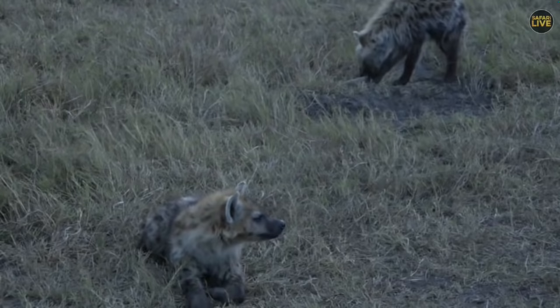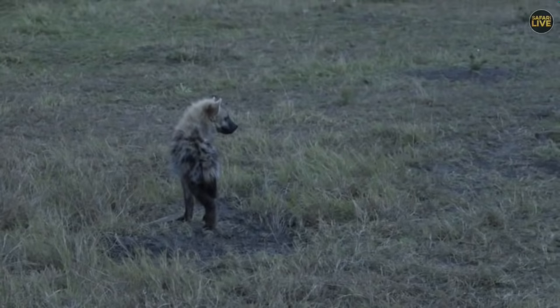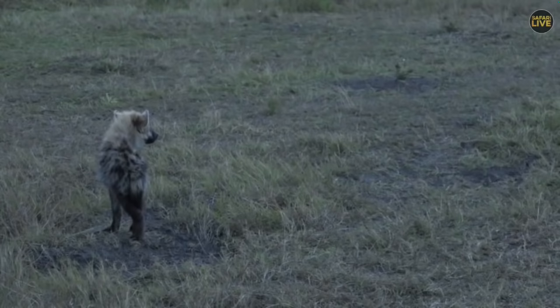They're not endangered at the moment, fortunately. But it is something that we need to try and work on, is building people's connection with this intelligent creature.